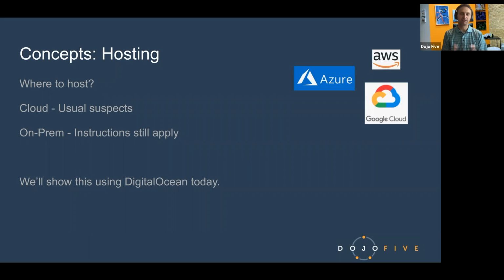So from a hosting perspective, where do we host? For the cloud, we've got the usual suspects. On-prem, all these instructions will still apply. I'm going to show it using DigitalOcean today.